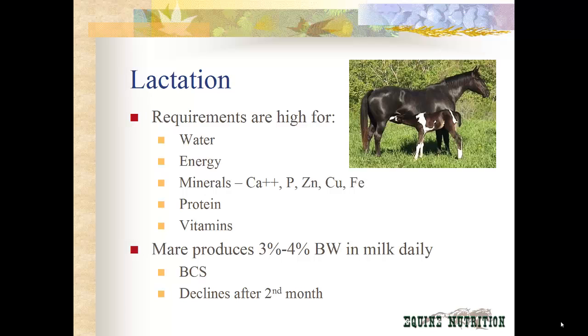I do not know the horse equivalent, but I do know that in a human woman it's about 800 calories a day just to produce milk. So with a horse producing anywhere from 3 to 4% of her body weight in milk daily, the mare's energy requirement is 28.75 megacalories of digestible energy a day, which is almost as high as an intense working horse.